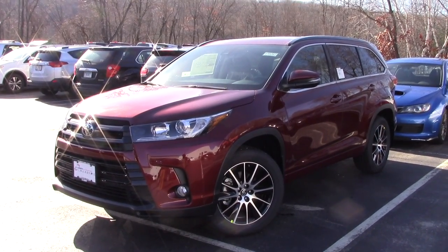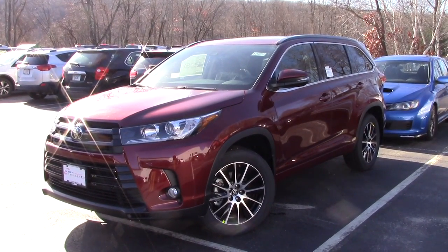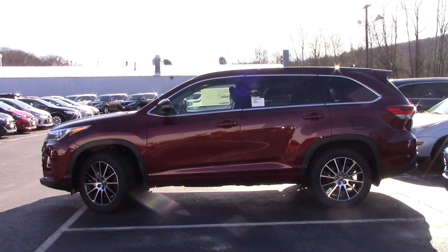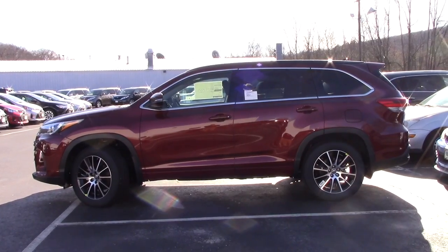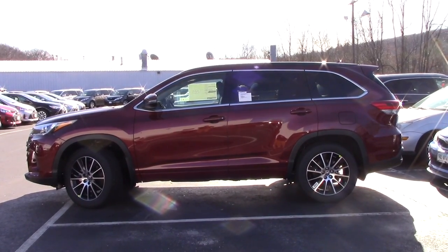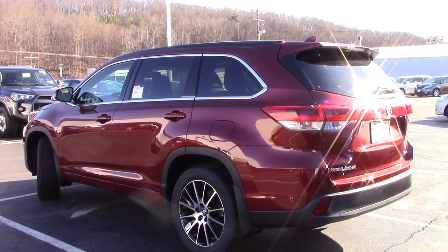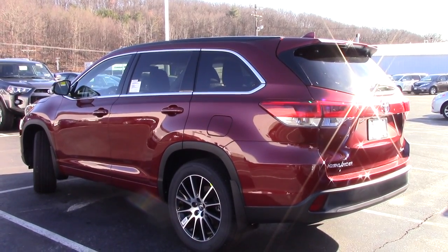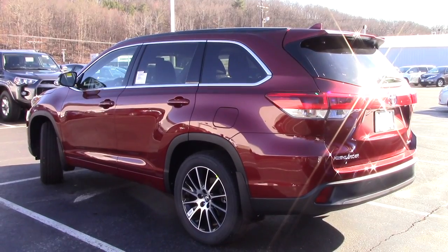Now there aren't any packages fitted to this car, but it does have one option, which is the all-weather floor mats and trunk liner. Now looking at the side profile of the vehicle, your wheelbase stands at 109.8 inches, and you do have 8 possible color options, and this particular color is called Salsa Red Pearl. Now looking at the back, for our powertrains, front-wheel drive is standard, while a $1,065 option is all-wheel drive, of course. And you can tow up to 5,000 pounds when this car is properly equipped.